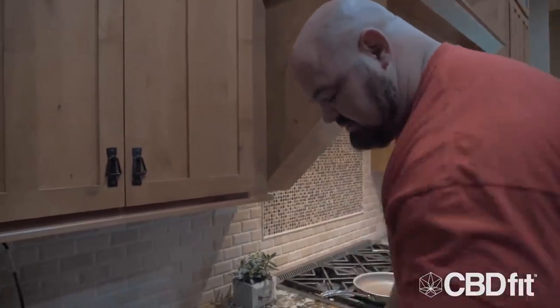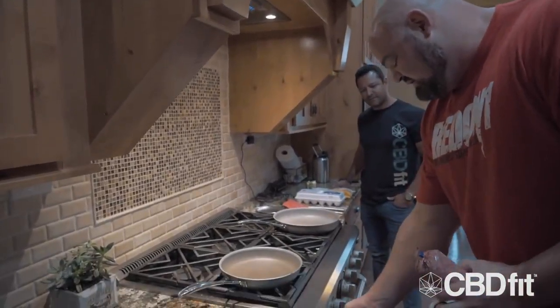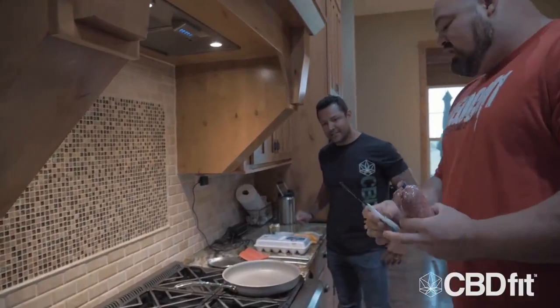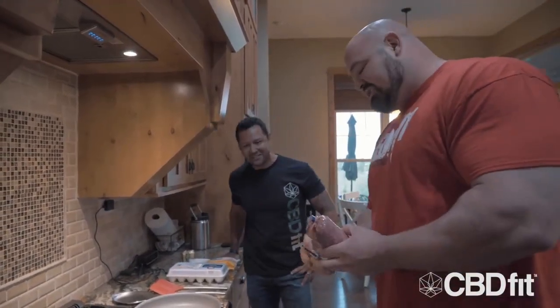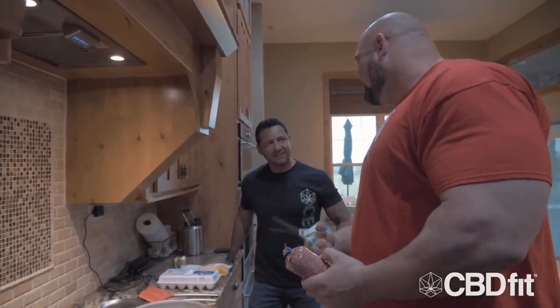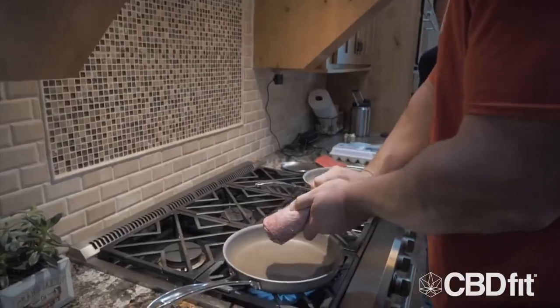So grab some scissors. Get this going. Now, how many eggs is it gonna be? So we'll have 8 eggs each. So we'll have to cook 16 eggs, and then this is a pound of ribeye. We may not get through all of that, but eventually we will. A lot of this and a lot more, so. All right.